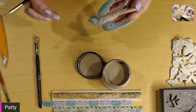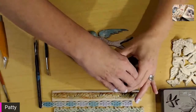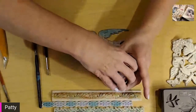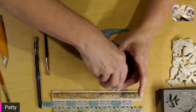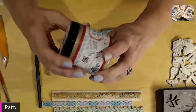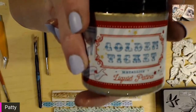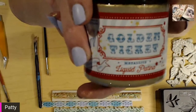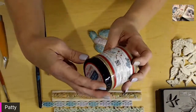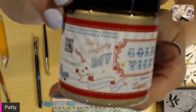That's gorgeous. So, let me close this up and I'll show you what it is. I am getting the weirdest cramp right here, you guys. So if I twitch really funny, don't think I'm having a seizure or something. My arm's just cramping. So here's the label. Golden Ticket, liquid patina. Yep. And then, everybody close your eyes unless you're going to need to buy something else. Close your eyes right now. There it is. The DIY.